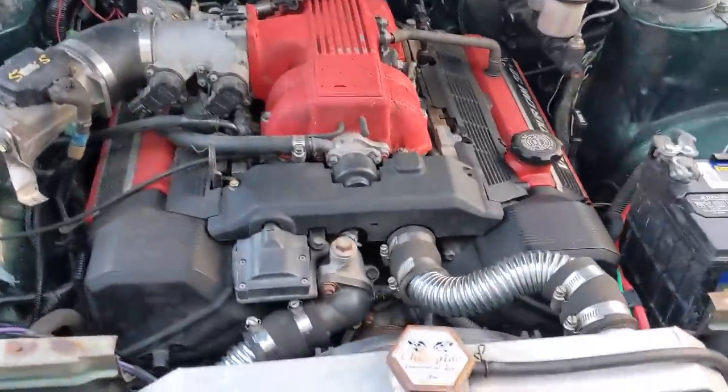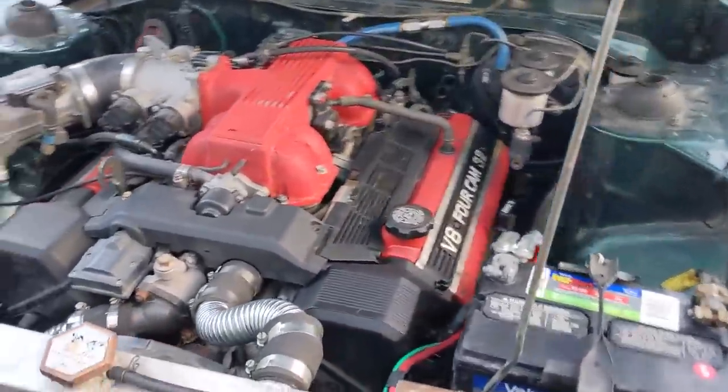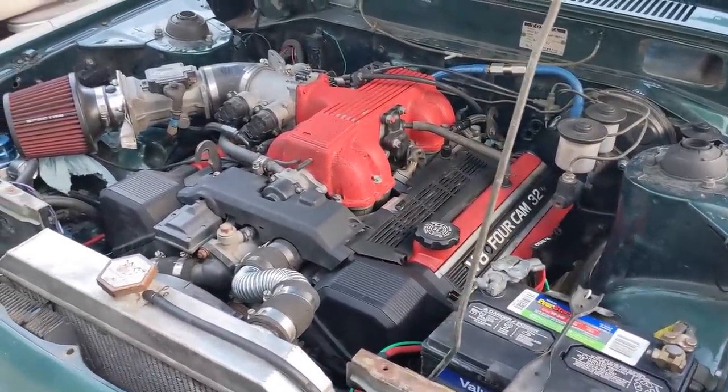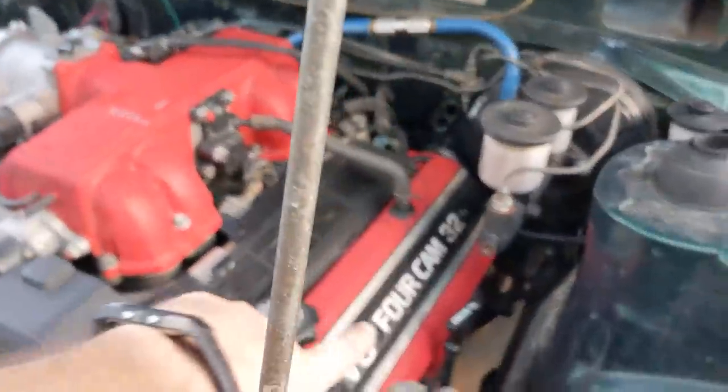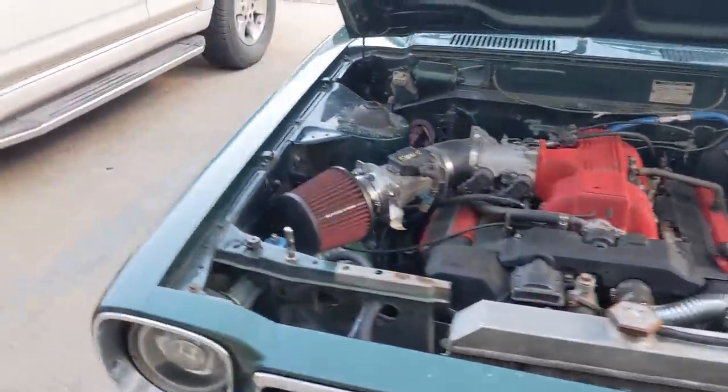So what do we got? 1UZ. V8, and this thing looks massive. It's bigger externally than an LS, but it's only 4 liters. It's just that it's got quad cams, all the cams. This thing is so cool.